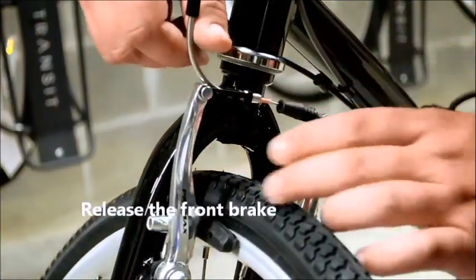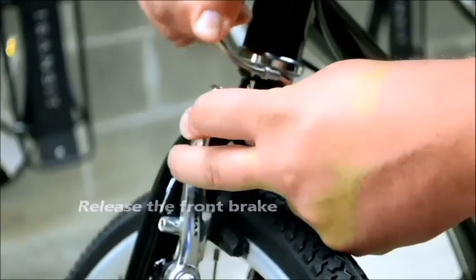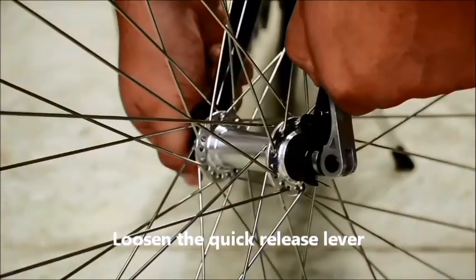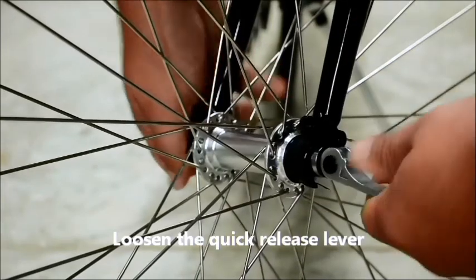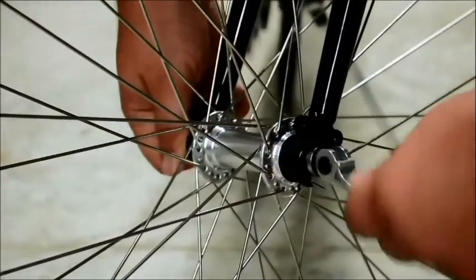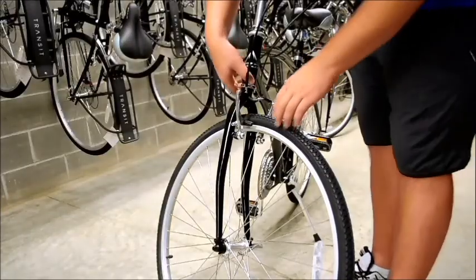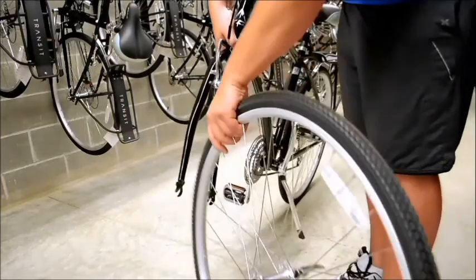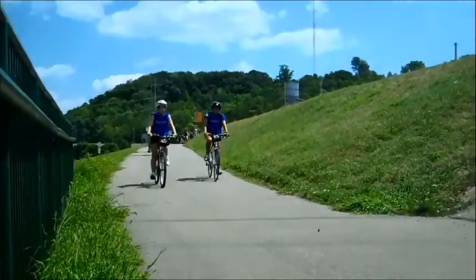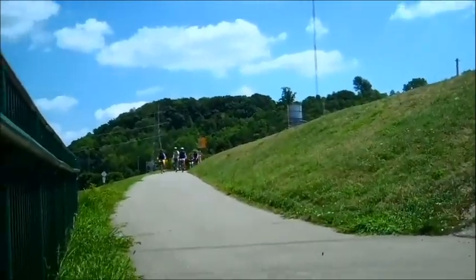First, release the front brake. Then, loosen the quick release. Now you can remove the front wheel. Now you're ready to leave the RecBikes.